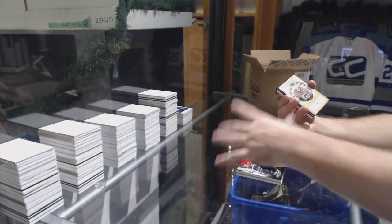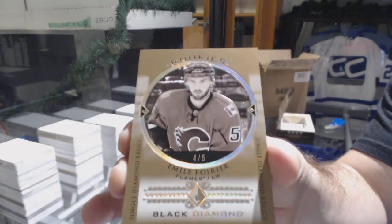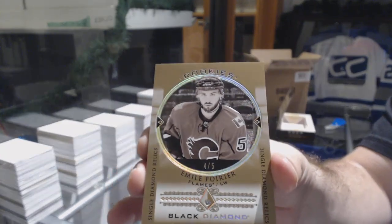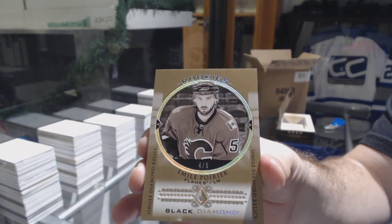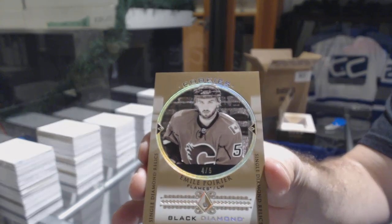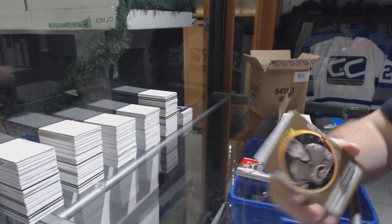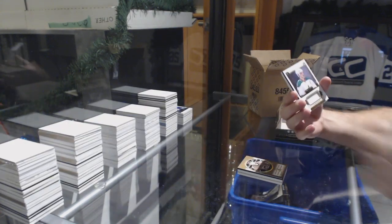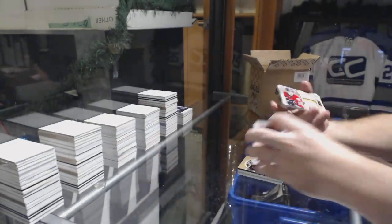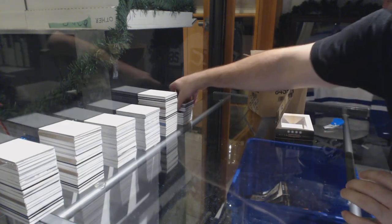We've got numbered 4 of 5, Emile Poirier. Hey, it's out of 5, gold diamond. Emile Poirier, gold diamond out of 5. That's pretty cool. For the Dallas Stars, 85, Jamie Benn, base jersey. And Diamond Mine Relics jersey of 125, Johnny Gaudreau.